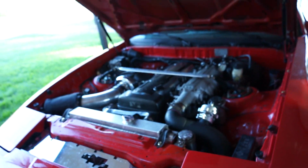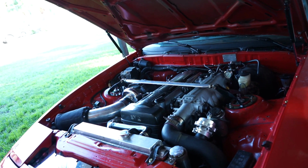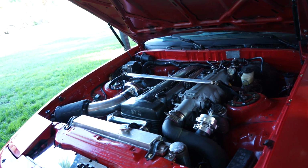550 horse GTR, 500 horse automatic 335, pretty solid competition. So I can definitely say I was happy with the way the car was before this happened, other than the misfire issue it was having due to the ECU. But it's time for an upgrade. We've got to get it done.